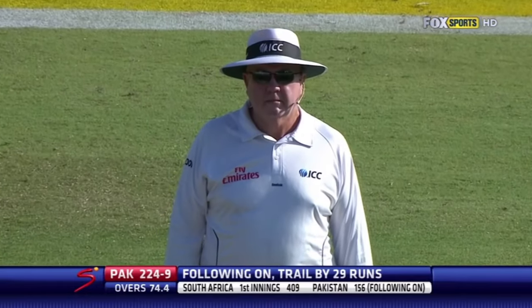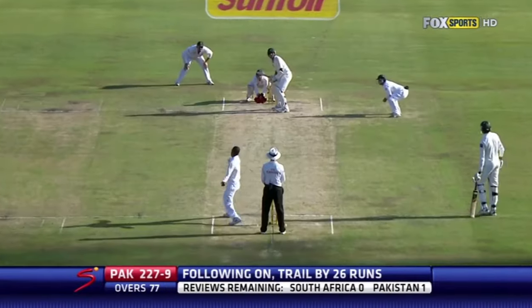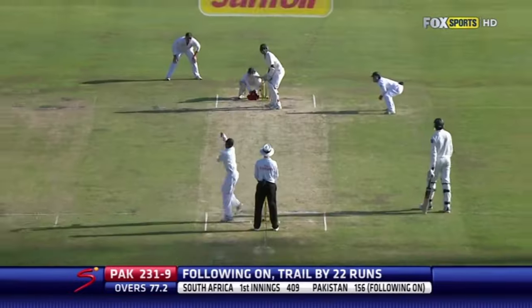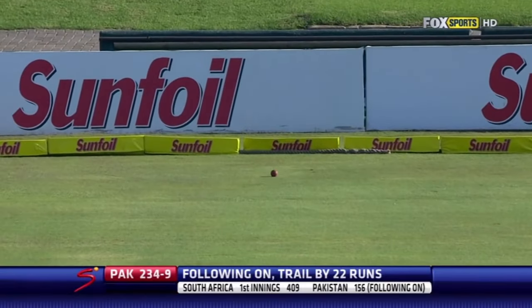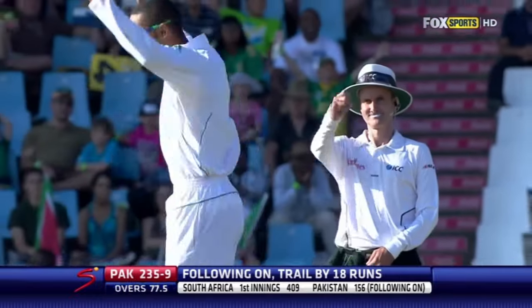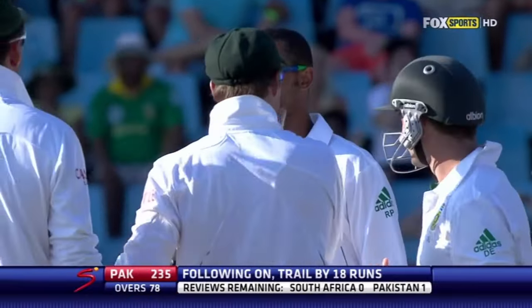That's it. They're going upstairs. Straight off the pad. Change of previous decision. Four. Oh. Missed everything. Missed absolutely everything. Shot for LBW. And this time, Robin Peterson has got it. Yet again, we're going to go upstairs. Pakistan have a review.